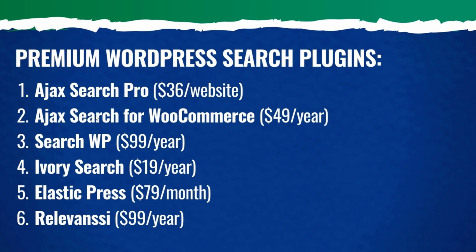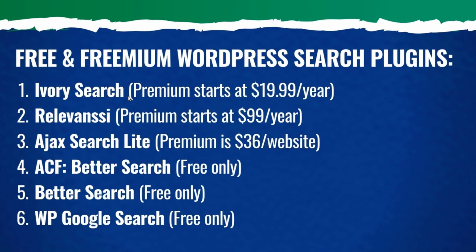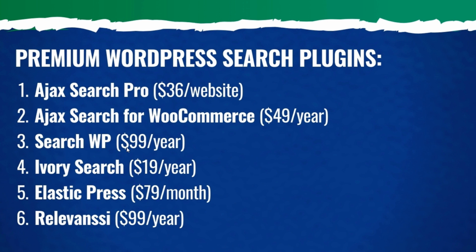For example, Ajax Search for WooCommerce is really just built for WooCommerce products. So if you're looking for a search bar for the blog and content portion of your website, you might run into some limitations with Ajax Search for WooCommerce. Ajax Search Pro is actually the premium version of Ajax Search Lite. So it's only $36 for your website, so it's pretty low cost to get started with Ajax Search Pro, and that was the one I was going to use, but what I'm going to be using is Search WP.